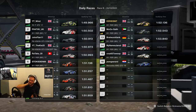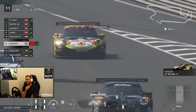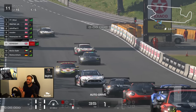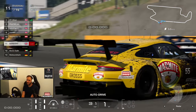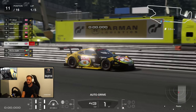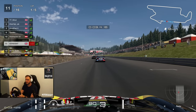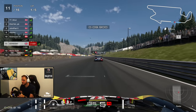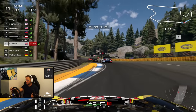Right, here we go. Another one. Let's see if this one's as entertaining as the last one. As I say, this just completely changes the dynamic of this track. And that small change just makes this insane. Bit of a Porsche fest, but that's okay. Alright, keep it in fifth here.